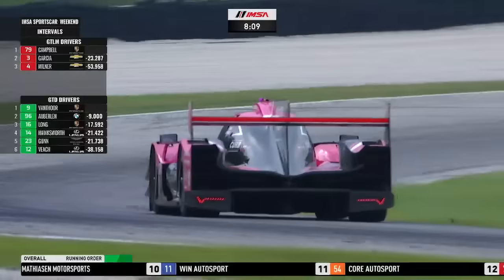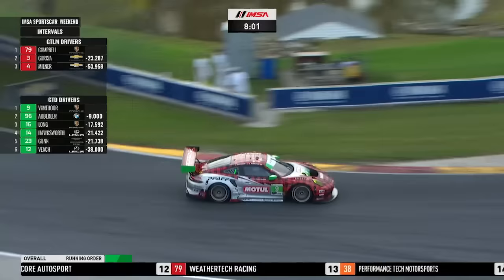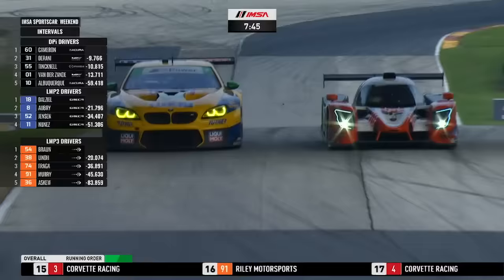It's unfortunately come to a halt with less than 10 minutes remaining. Shea Adam, late pit callers are going to be the stories of the day here, and we've got one in the DPI class. Luc Duval into the pits, and if you remember the last time that this car pitted, a lap later, the 60 came into the pit lane, so our current leader might be getting a little bit nervous at this point. 7 minutes and 45 seconds left on the clock.